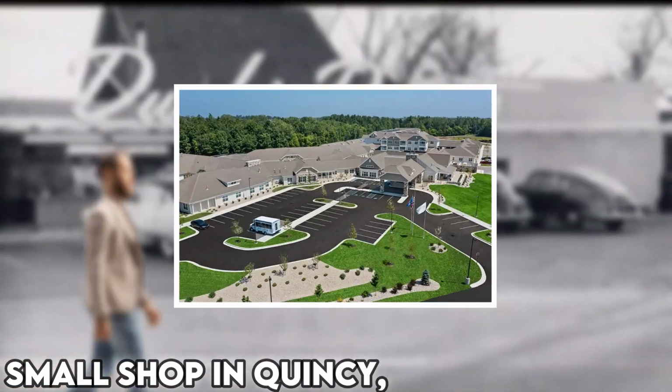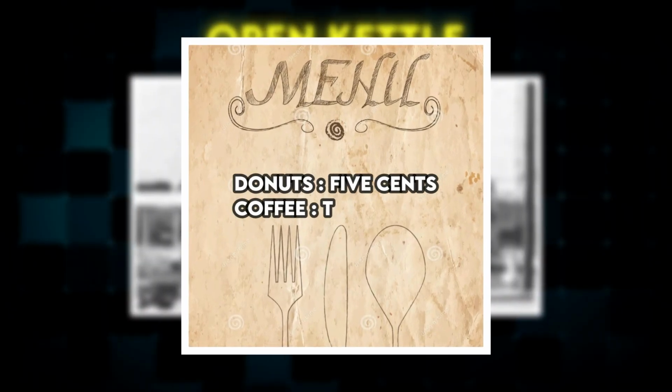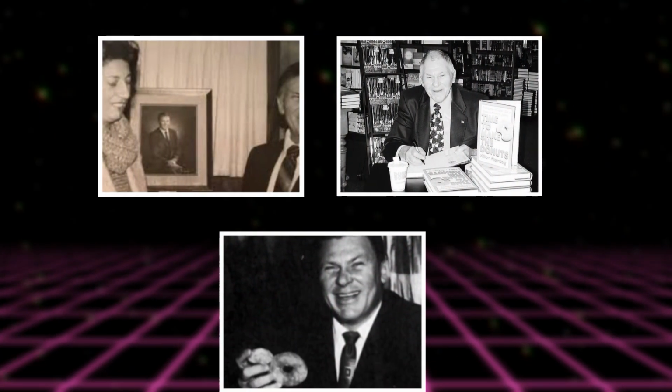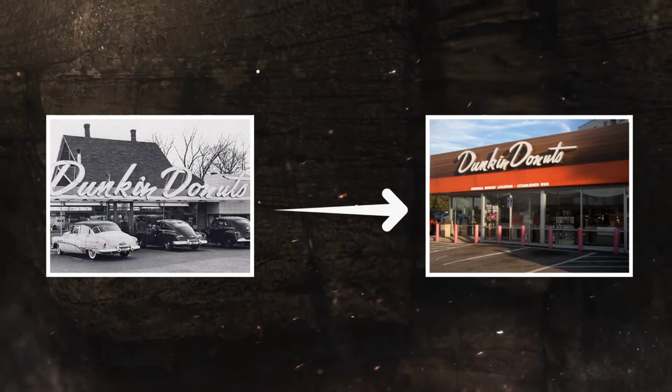How it all started. Imagine walking into a small shop in Quincy, Massachusetts in 1948. The place was called Open Kettle, and the menu was simple. Donuts for 5 cents, coffee for 10. Behind the counter was a man named Bill Rosenberg, who had a big heart and an even bigger love for coffee and donuts.